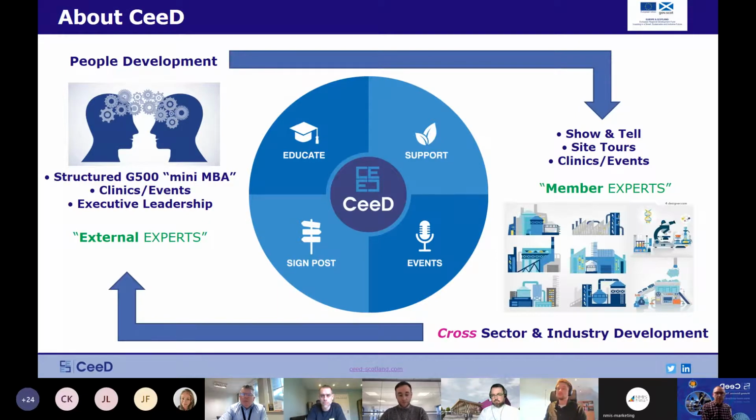From the graphic, you can see some of the tools and options that we have, from people development with external experts through to cross-sector and industry support with member experts. The real value for members comes from the opportunity to reach out and quiz other SEED members and learn from what they do and how they do things, essentially learning from and adopting the knowledge shared from peer-to-peer networking. So the challenge your business faces could be similar to one already encountered and addressed by another member company. Indeed, the industry panel today, I'm sure, will demonstrate the value of that.